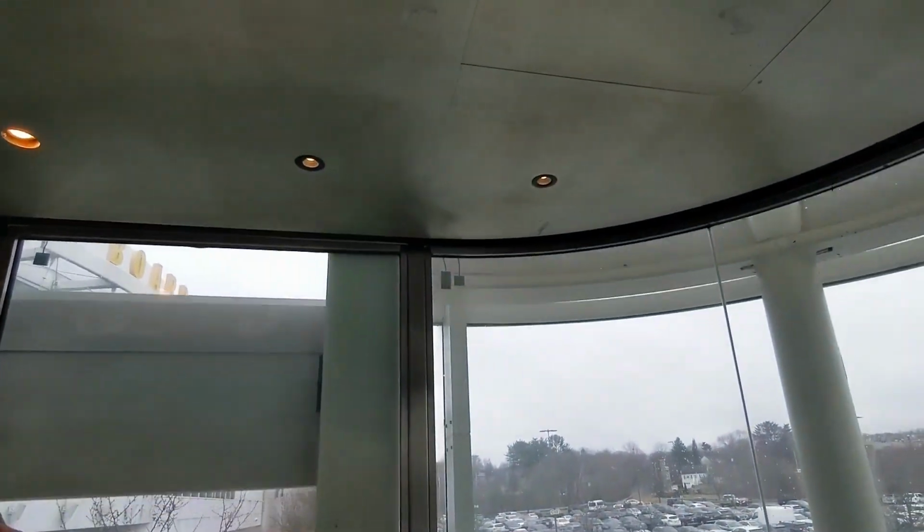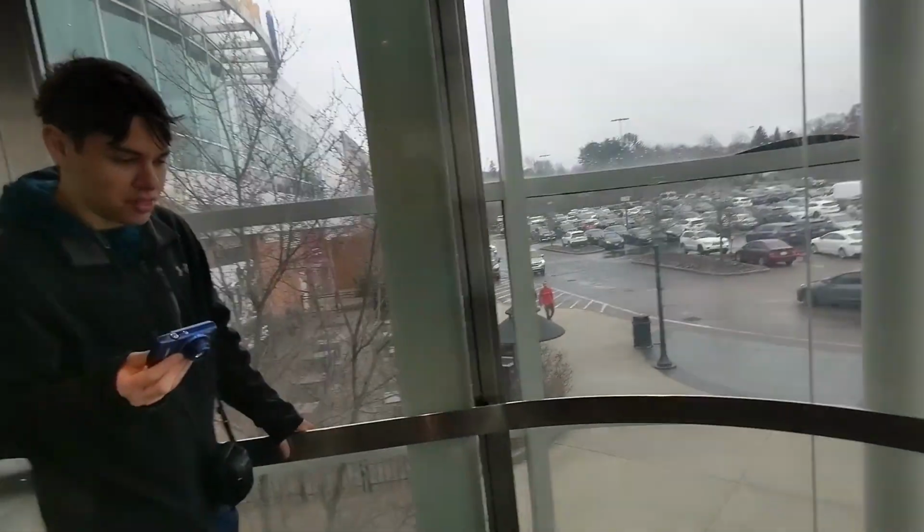What a beautiful cab this is. Honestly, yes. This is an awesome elevator. Stainless cab, but look at this bubble window. Yeah, the shape is neat. You don't get a lot of bubble windows anymore.